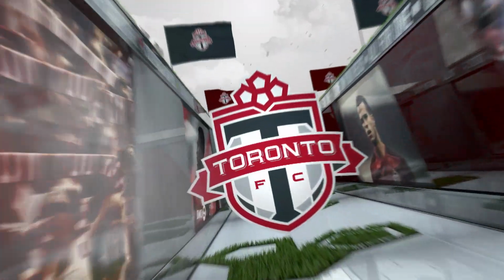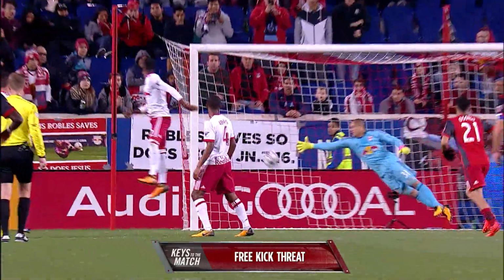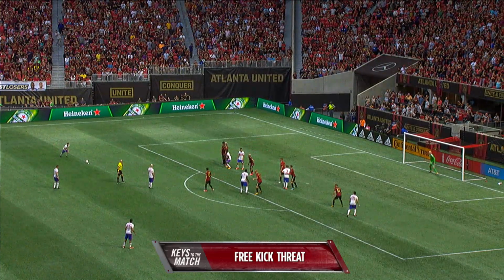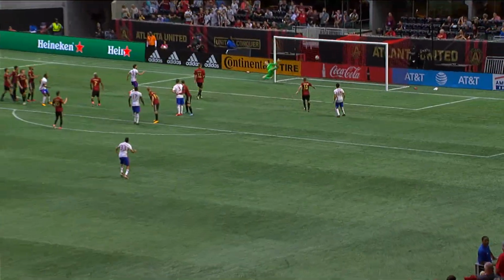And the third key to the match is the free kick threat. Of course, Sebastian Giovinco scoring his 7th goal on a direct free kick in Monday's match against the Red Bulls. In fact, Toronto FC scored 8 goals off direct free kicks over the course of this MLS season. The Red Bulls have none.